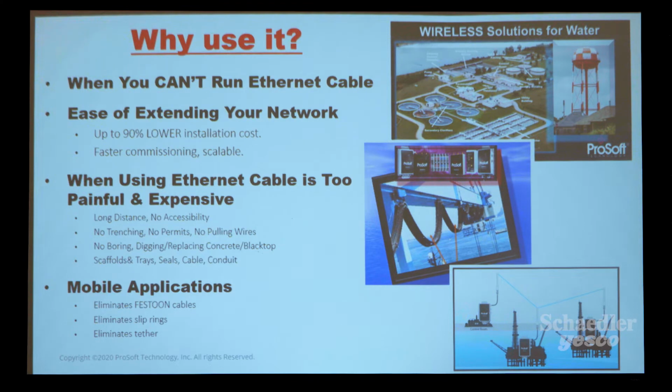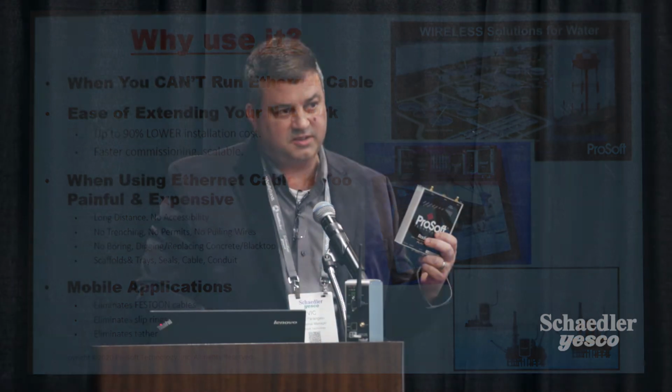It's cheaper, it's faster to deploy, it's easier to maintain. But basically, if you have a set of these radios, let's say within a couple miles, there's no trenching, you don't have to get permits, you're not digging up blacktop, you're not laying trays and scaffolding, you're not pulling wire or conduits. You literally set up 2 radios on your desk, link them, then turn them off and put them out in the field, and then turn them on again. It's done. It's not that smart. It's literally an Ethernet or a fiber optic cable replacement.